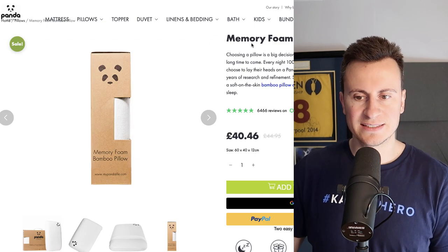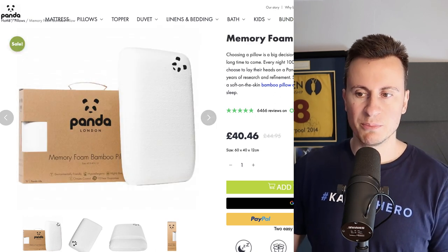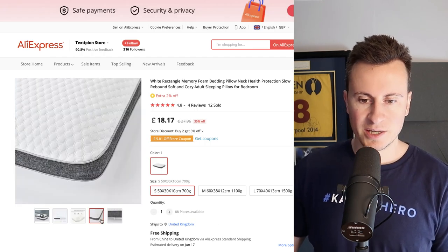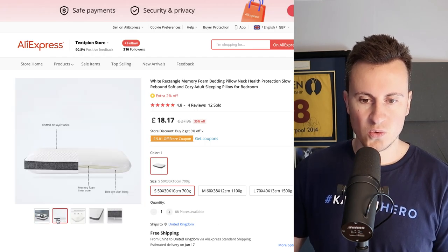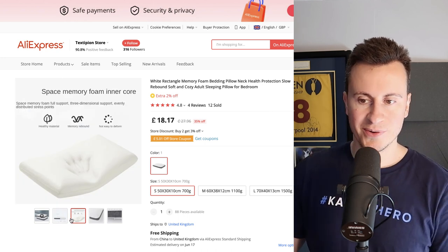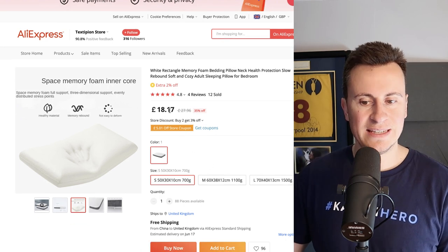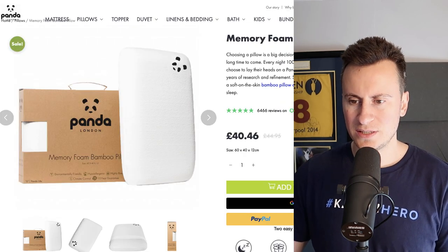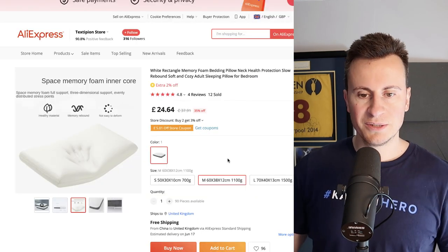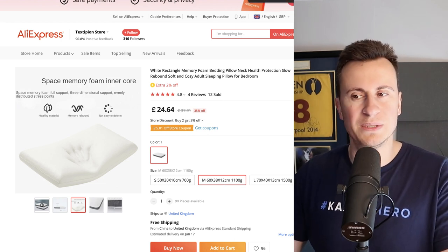I couldn't find the exact same thing, obviously, because theirs is branded, it's got a panda on it. But basically, it's a memory foam bamboo pillow. If we come on to AliExpress, I'm pretty sure this is almost the exact same product. It's a white rectangle memory foam bedding pillow, which you can get delivered for £18. That is for a small. Are they selling different sizes? So they have a 60x40x12, and the 60x40x12 for this one is £25. So there's about £15 of room in there.